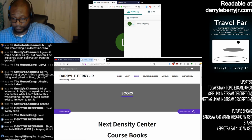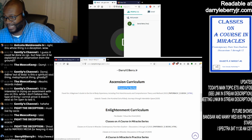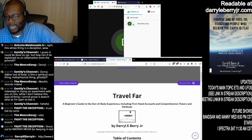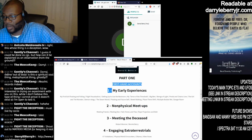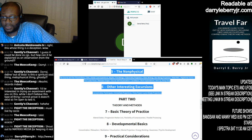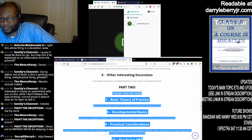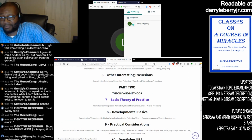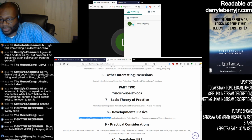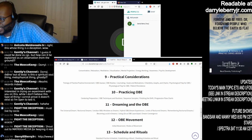So you go to books, go down to the Central Curriculum Travel Far series, and just hit HTML on the right, and then you can see Travel Far right here. The first part of the book is my experiences. You can read about experiences I had up until about 2001. The second half of the book is the theory and methods, where you can learn how to have the experience yourself. I give the theory, my basic understanding of what causes it. I give the techniques I use. I give the basics of how to develop concentration, the tools you need. So you could definitely practice yourself and learn how to do it.